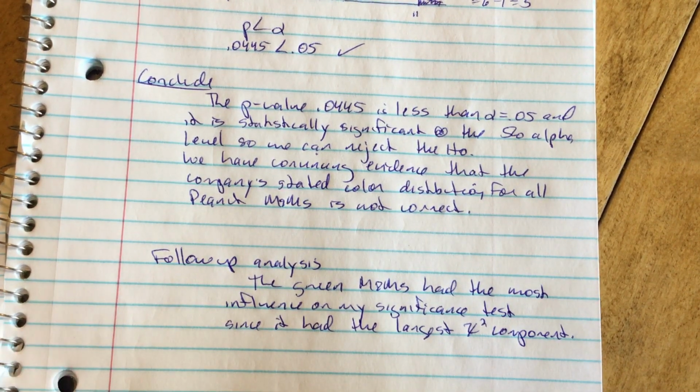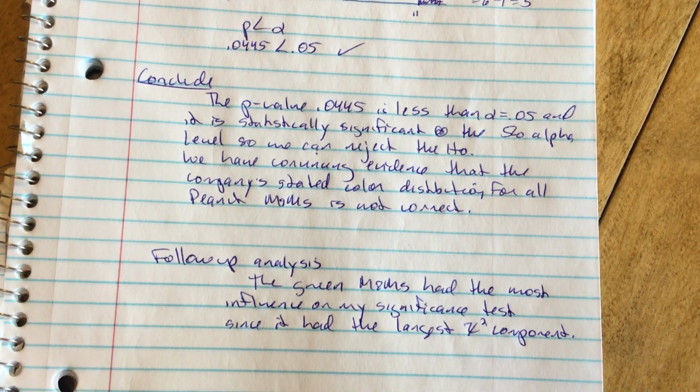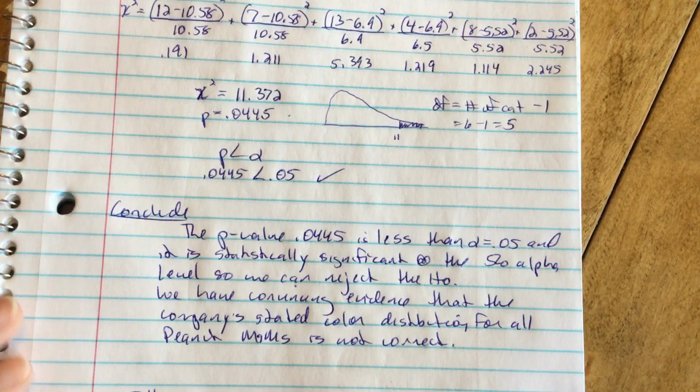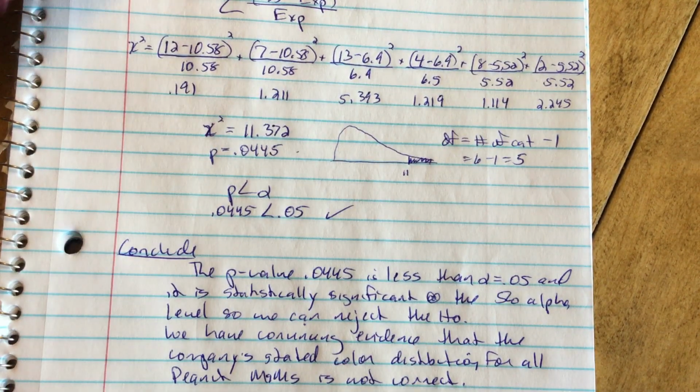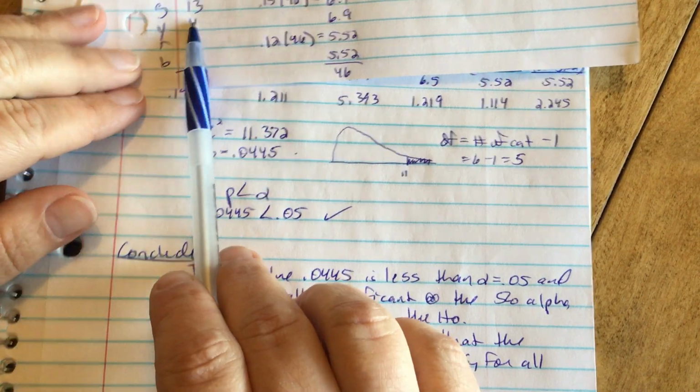Okay. Now, if I hadn't rejected the H0, I probably wouldn't care about a follow-up analysis, because if I had failed to reject the H0, I would have said everything was good, and who cares how it got impacted, because nothing impacted because I didn't reject the H0. Anyway, so again, go up and look at your chi-square components. The one with the largest has the greatest impact. So we figure which one was 13. That was the green. Okay?